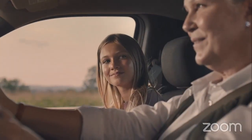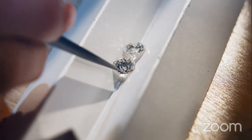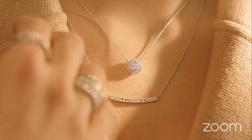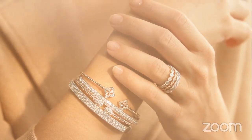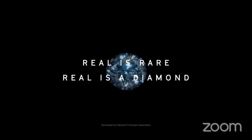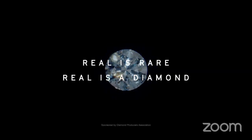For me, from me. At London Jewelers, we believe that sometimes the best gifts are the ones we give to ourselves. Visit us to view our signature collection of handmade diamond jewelry. London Jewelers, diamond experts since 1926. Real is rare. Real is a diamond.